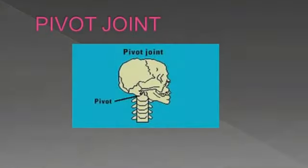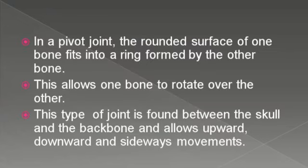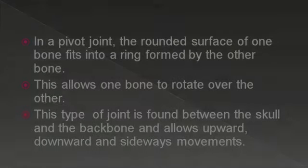Pivot joint. In a pivot joint, the rounded surface of one bone fits into a ring formed by the other bone. This allows one bone to rotate over the other. This type of joint is found between the skull and the backbone and allows upward, downward and sideways movements.